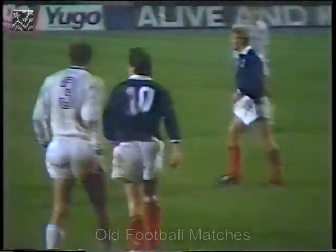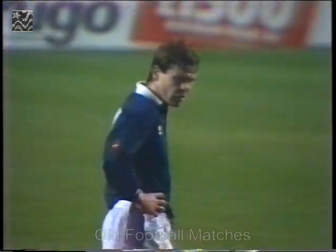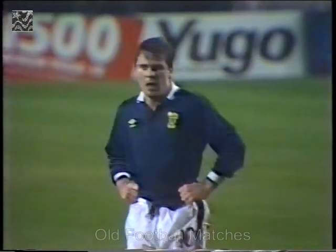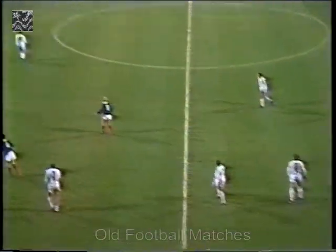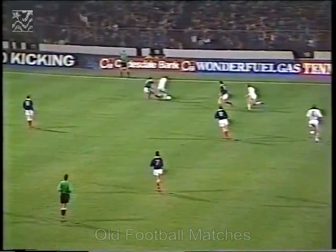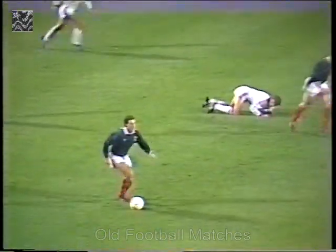Certainly was leading the ball to obstruct Brian McClair. McClair protesting to the referee, but the free kick goes to Yugoslavia. And McClair's commitment certainly not in question tonight, giving everything for his country. There's Stanojkovic. Roy Aitken made the challenge, it broke for McStay.